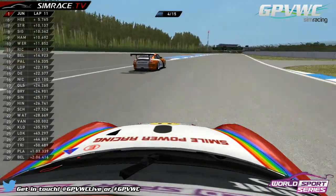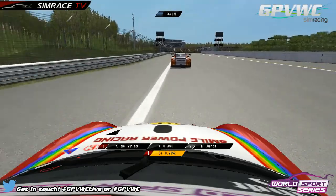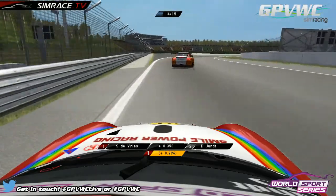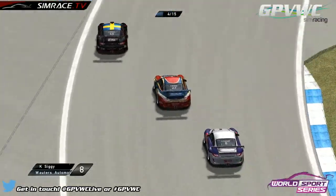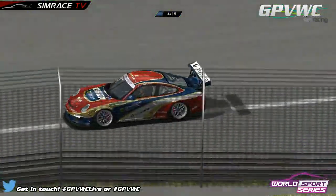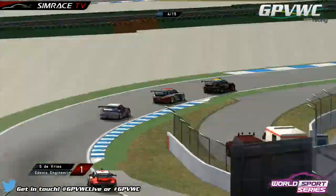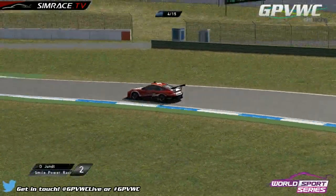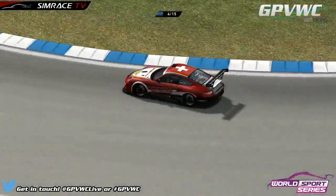But Sven De Vries leads then. He was evidently the faster driver behind Yunt, and all he has to do is extend his gap enough through Sector 3 here and Sector 1 of lap 13 to be out of range for David Yunt. That said, Yunt is really holding on to the back of him well, isn't he? Not going to let this go at all. And we'll just have to see whether De Vries can hold on.